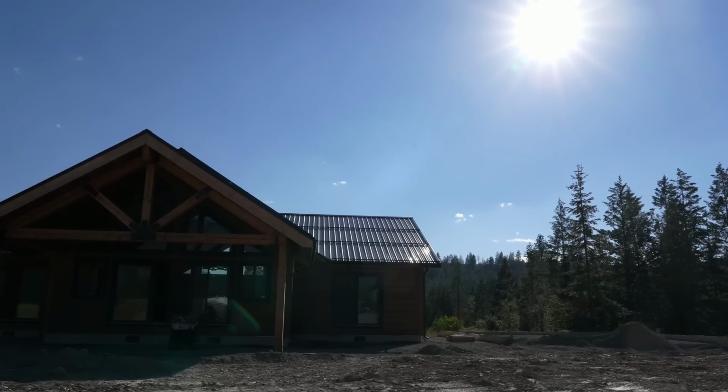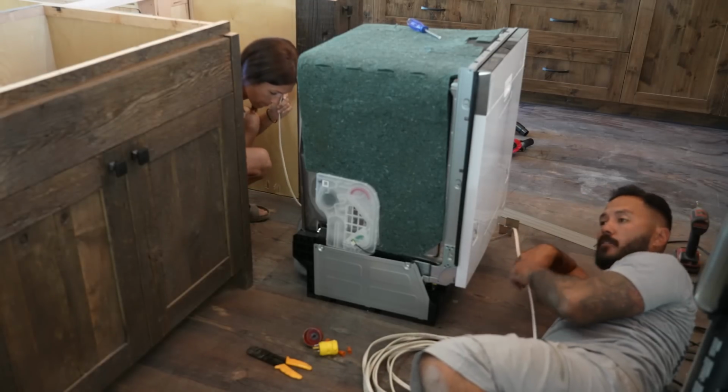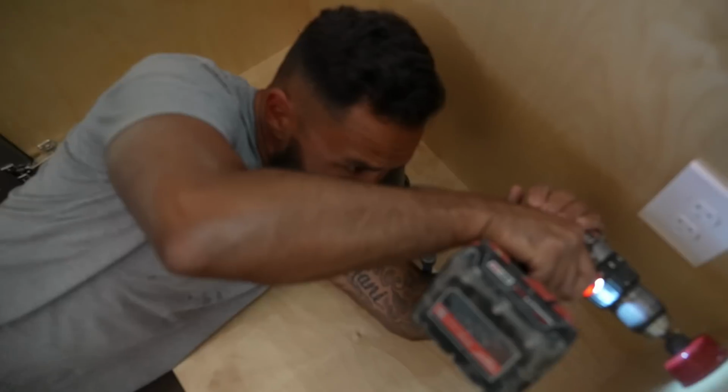This fly is driving me crazy. You see it, I got it. Yeah. Just pull enough length to, actually I'll drill that hole out. We just need to make sure we have enough length to make it to that outlet.